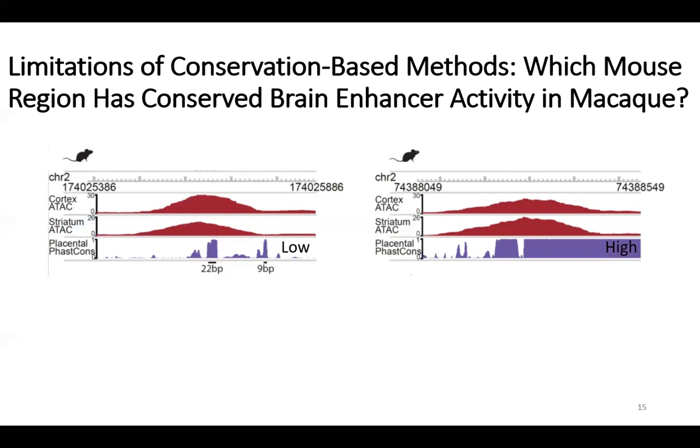So now I want you all to do an exercise with me. Let's now imagine the macaque ortholog of each of these regions. So the corresponding region in macaque. Do we think for this first region with strong ATAC-seq signal, but very low phastCons scores, that the macaque ortholog is going to be a brain enhancer?